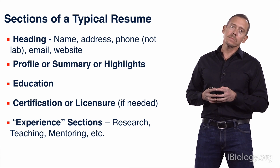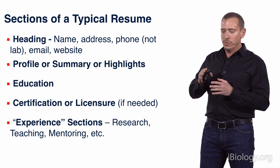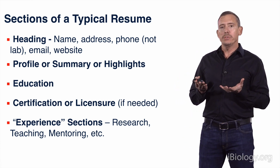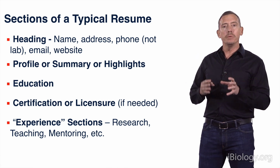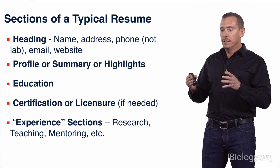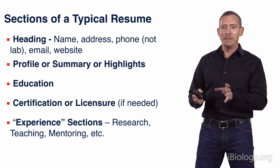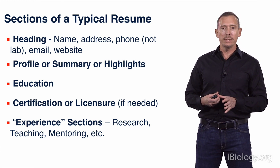And then we see lots of resumes where it says professional experience, and it's a big list of everything you've ever done, every job you've ever had. Our suggestion is to make it easy for the reader to understand what they're going to be reading about by breaking up those experience sections. So research experience, teaching experience, and if you've been a lab manager, put a leadership and supervision section. If you've been in industry even for a 3-month internship, have an industry experience section. So break it up so that the reader can really see these different sections easily.